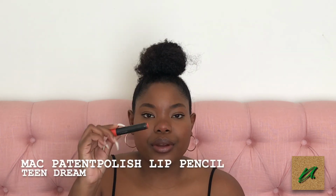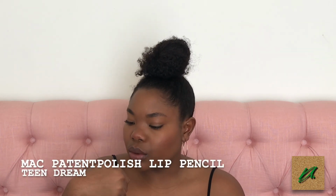Okay, so I'm kind of messing up my lips, but this is another MAC Patent Polish lip pencil, and this one is in Teen Dream. It's like really coral. The winning combination was a little brown and too much black powder as your lip liner, this LA Colors matte lipstick in the color In Love, and then we used some of that Teen Dream Patent Polish lip pencil by MAC with some Aquaphor. Boop.